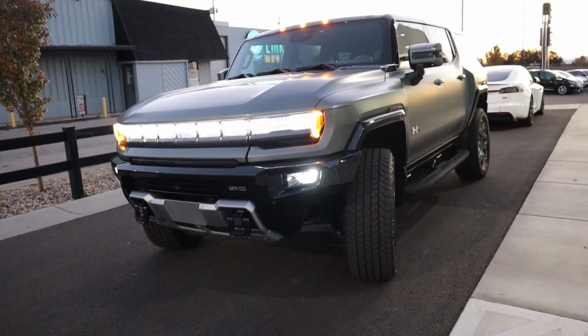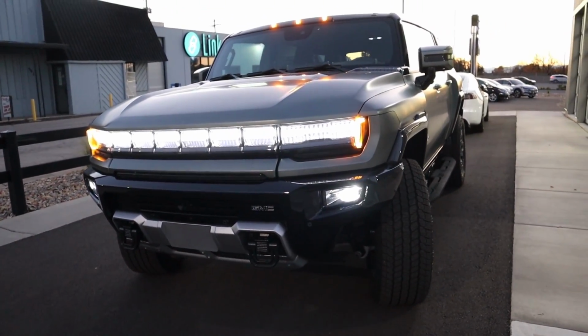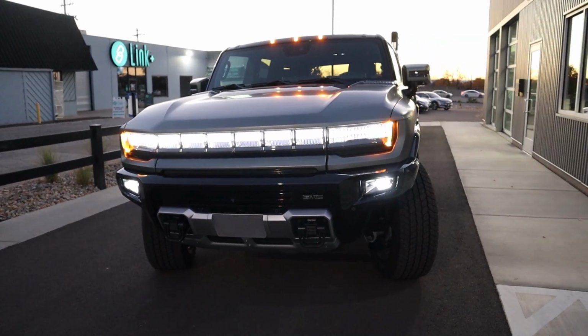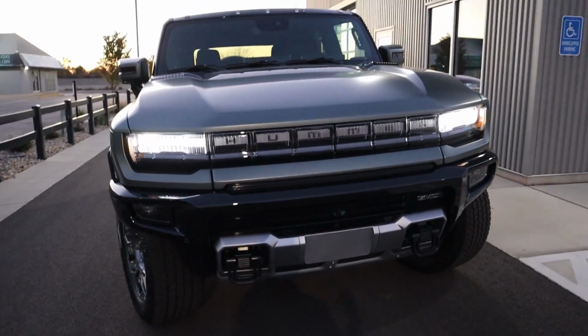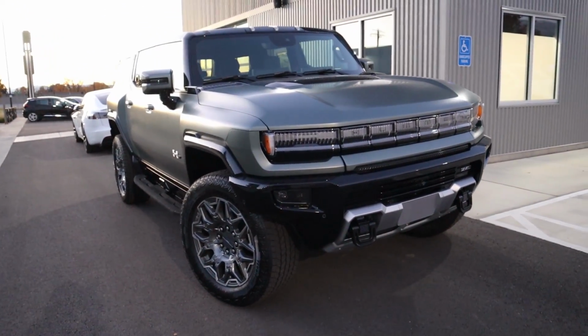Now let's talk about the power. I'm sure that's what you're waiting for, because this thing produces a whopping 830 horsepower, and what GMC says is 11,500 pound-feet of torque. Now, they're using kind of a different metric to measure their torque figures. Realistically, this thing has around probably 11 to 1,200 foot-pounds of torque.